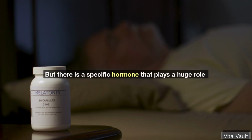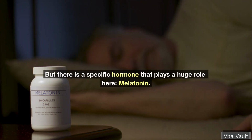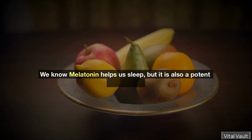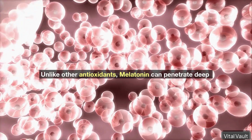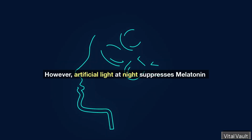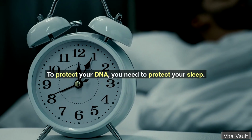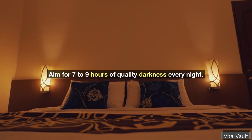But there is a specific hormone that plays a huge role here: melatonin. We know melatonin helps us sleep, but it is also a potent antioxidant. Unlike other antioxidants, melatonin can penetrate deep into the cell nucleus to protect the DNA directly. However, artificial light at night suppresses melatonin production. To protect your DNA, you need to protect your sleep. Aim for 7 to 9 hours of quality darkness every night.